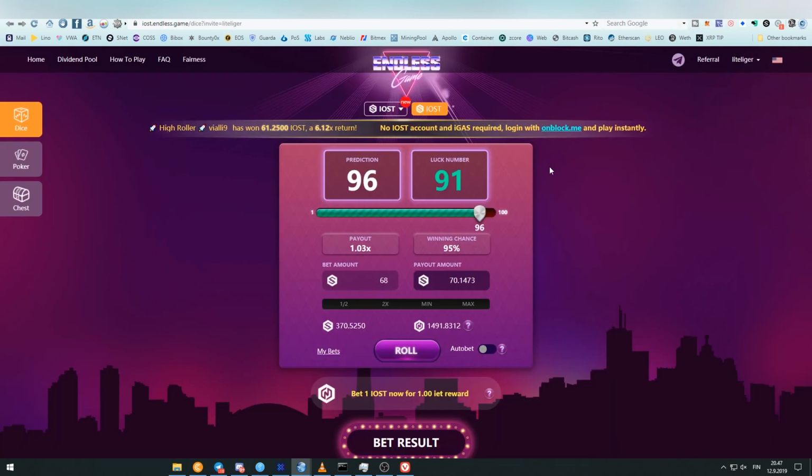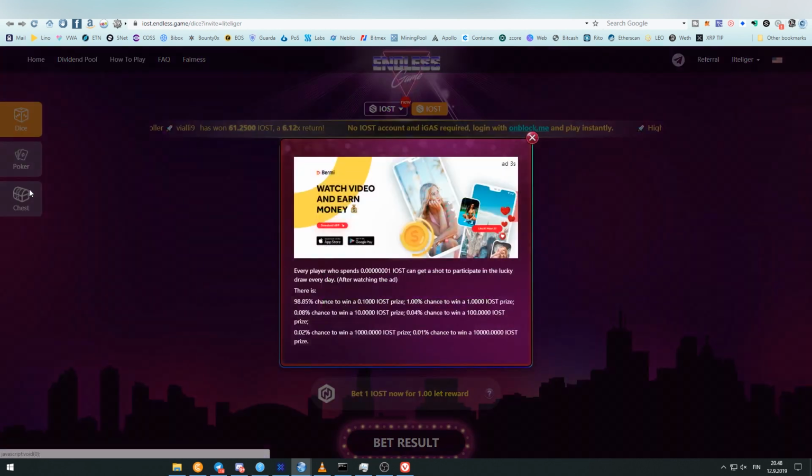And then we have a similar one. This is called Endless Game, and they have two versions. They have EOS and then they have iOS.